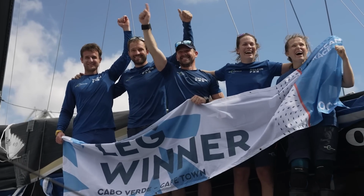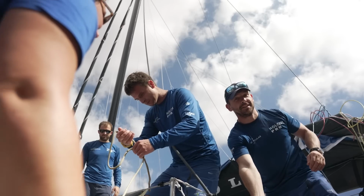Our team PRB arrived yesterday. It was a good victory for us for the end of leg 2. We are now in the refit before leg 3. We're at Key 7 here, which is the haul out and technical area for the stopover.